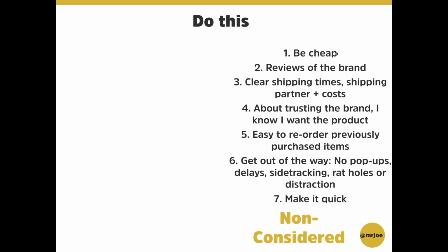All right, so people can get it. If you can offer free shipping, you know, you're onto a winner. But clear shipping times, next day shipping, shipping partners, again, it's all about shipping. It's about trusting the brand, because I know about the product. Again, we talked about reviews of the brand and why that's important. Number five, easy to reorder previous purchases.